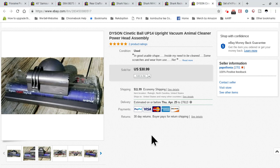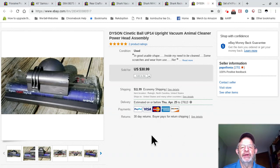Here is another vacuum cleaner part. Again, I found this vacuum cleaner. These Dyson parts sell well. They can be what they call long tail sales, which means you can have them in your eBay store, or up on eBay for a while, like months. I've had some there for a year or two that I forgot about.